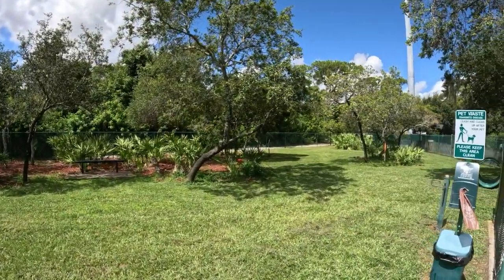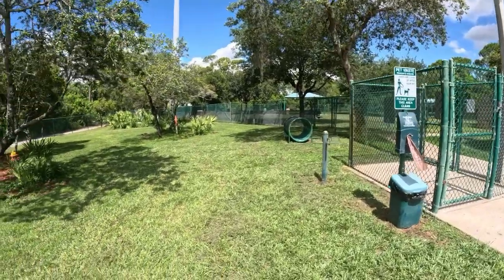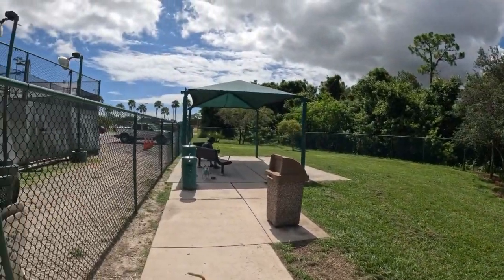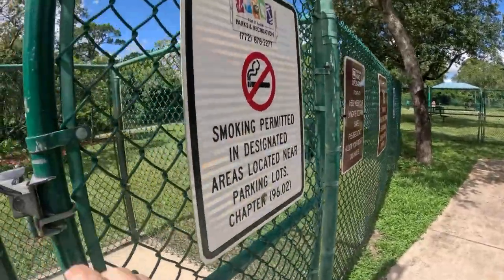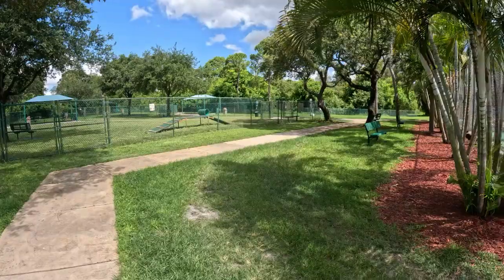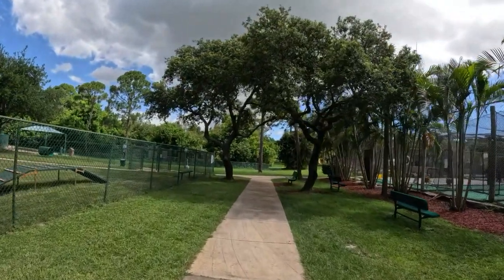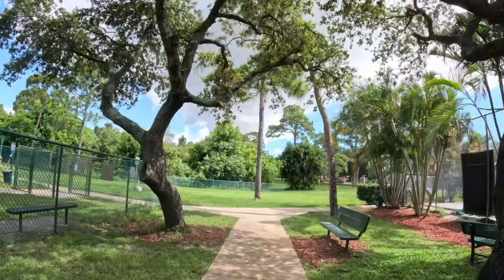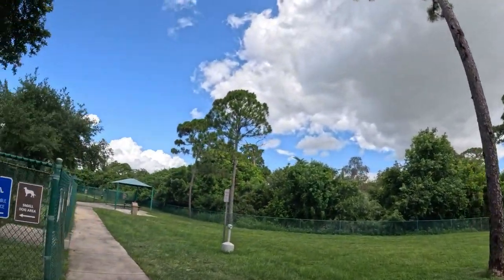Lovely. Look how nice it is here. Nice trees. Yeah, look at it. A lot of space, a lot of covered area. So this was the little doggy park. Nice shade here. Nice area here. Oh, look at over here. That must be, I don't know what that is over there. So that was the small dogs.